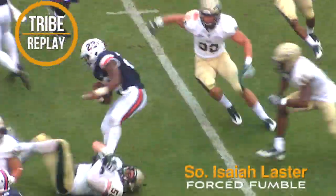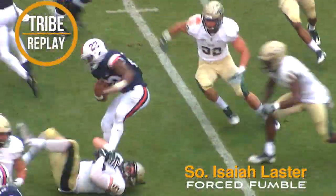Number 41, Isaiah Laster, got the ball out and fortunately dropped right back into the hands of a UVA offensive player.